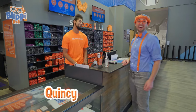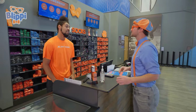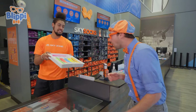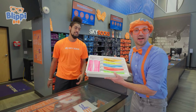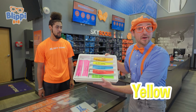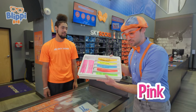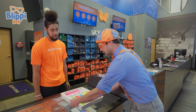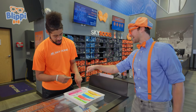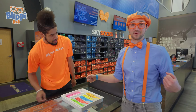Hey, welcome to Sky Zone. I'm Quincy. Oh, nice to meet you. I'm Blippi. Yeah. How do we get started? So to get started today, we got to pick from a rainbow of wristbands. Whoa, cool. Look how colorful they are. Looks like we have some orange, yellow, blue, red, green, and pink wristbands. Can I do a blue wristband, please? Of course, Blippi. Let's do that arm. That arm? Yeah. Thank you very much. You're very welcome. Oh, I'm so excited.